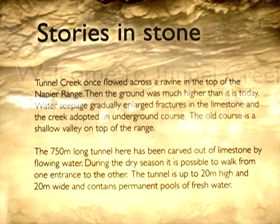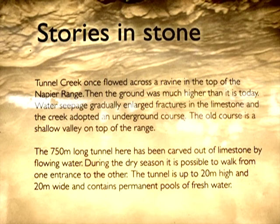Because of tectonic activity, the land's been upthrust, and Tunnel Creek once flowed across a ravine in the top of the Napier Range. And then the ground was much higher than it is today, and it's really quite high already, so it's clearly been worn down. Water seepage gradually enlarged fractures in the limestone, and the creek adopted an underground course. The old course is a shallow valley on top of the range, and of course this is the geological explanation, but the indigenous explanation is that this is part of the movement of the rainbow serpent creating all the landforms.